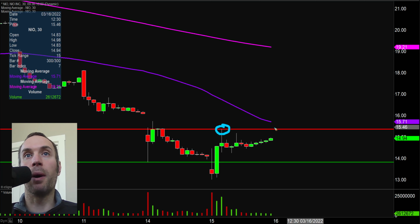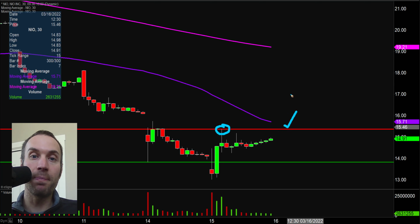But point here being going forward is that this 1535 mark remains a very important level of resistance. And if the price can break up through there, then at that point, that just gains that much more credibility that, okay, maybe some sort of bottom is in, and that maybe a bigger bounce will come along. So keep your eye closely on the 1535 mark.